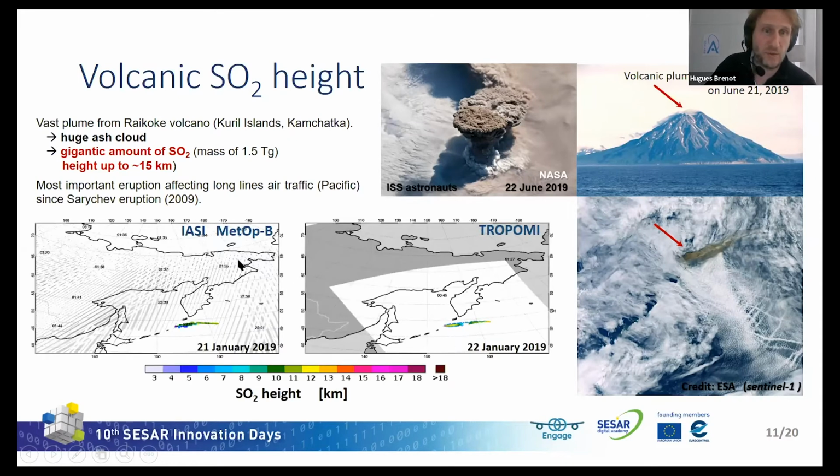You can see the retrieval from IASI and TROPOMI. Just at the start of the eruption, we can see that there is a good agreement between the two instruments. However, if we look at the source, what you can see in blue for IASI is a bit underestimated, and this is the effect of the saturation that I mentioned. But mainly when not close to the source with high concentration, the retrieval of IASI is really good, especially because you can obtain SO2 height for really low concentration.